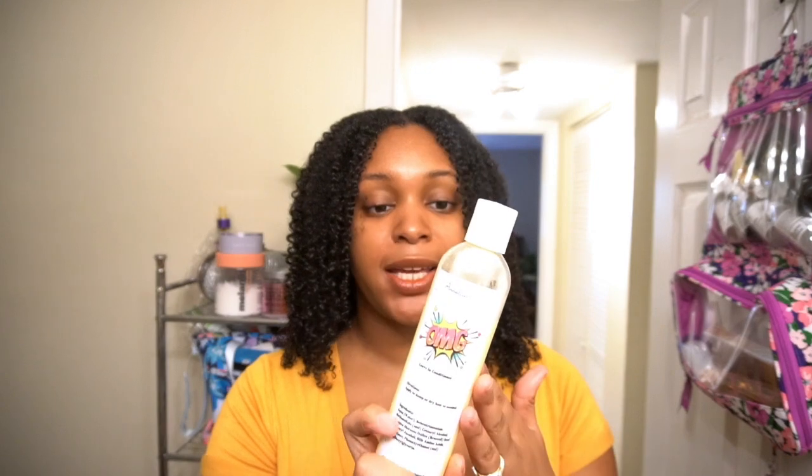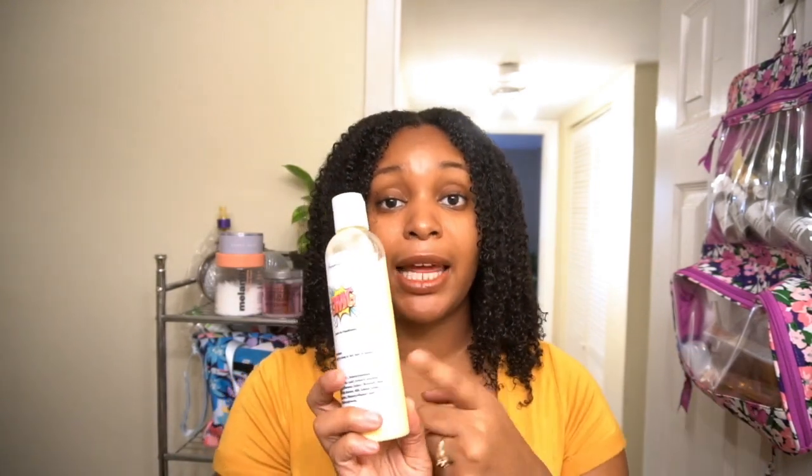And the reason why it's on this list, even though I only used it twice, is because the hydrating properties are unmatched. Seriously, I don't have any other leave-ins that do the job like this one does without needing anything else. I can get the results that this product does if I use a different leave-in conditioner plus a moisturizer. Then I'll get the same results as this.